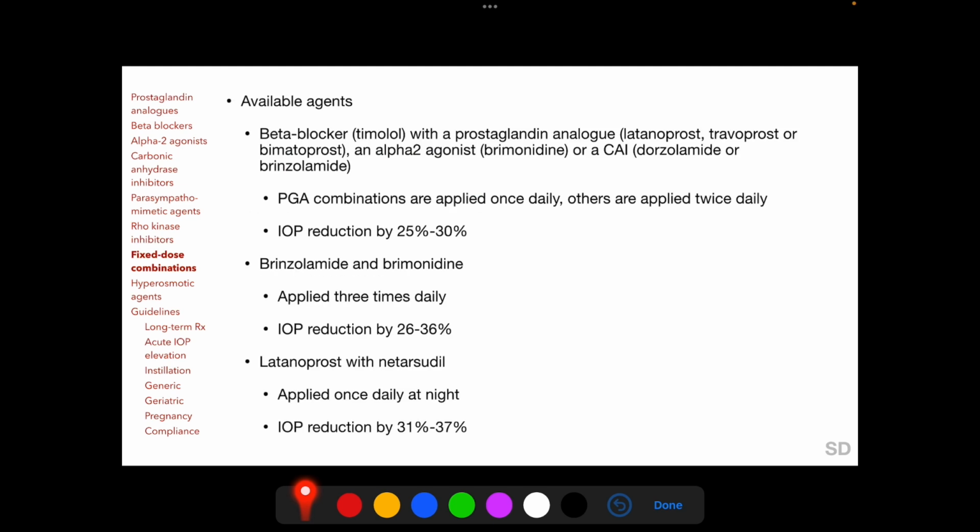Available fixed dose combinations include combinations of a beta blocker with either a prostaglandin analog or an alpha-2 selective adrenergic agonist or a carbonic anhydrase inhibitor. The prostaglandin analog beta blocker combinations are prescribed to be applied once daily, while the other combinations are prescribed to be applied twice daily. These fixed dose combinations have been found to reduce intraocular pressure by 25 to 30%.